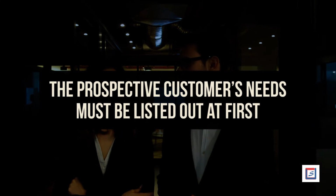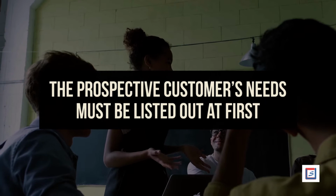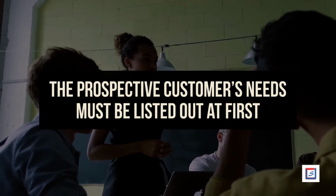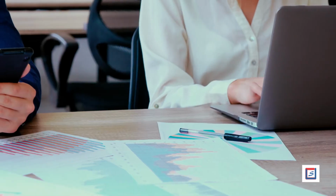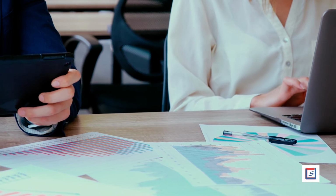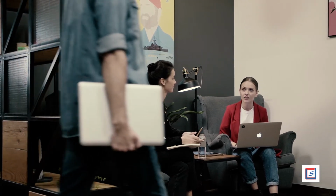The prospective customer's needs must be listed out at first, thereafter the substance of the needs sales closing technique must be put into application, in a fitting manner. The key to victory behind the needs sales closing technique lies within a proper identification of the customer's needs and in communicating the solution via the product.